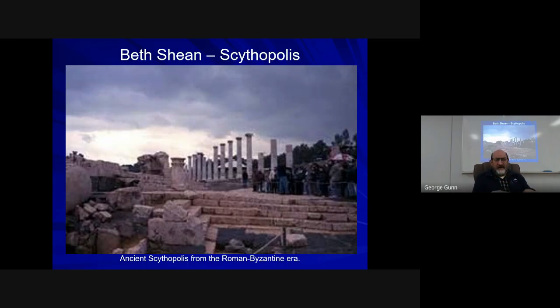So in the lower part, which was the Greek city, these are some of the ancient columns that are still left there. They were all on the ground. They've been stood up, but they were found in place.